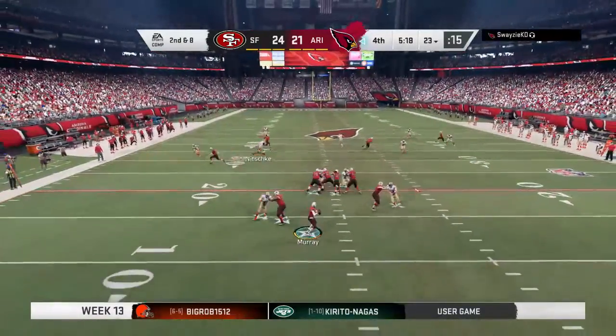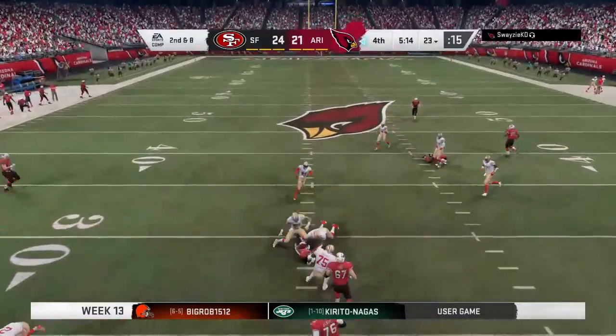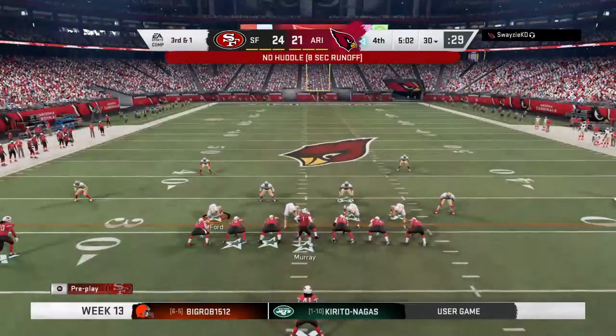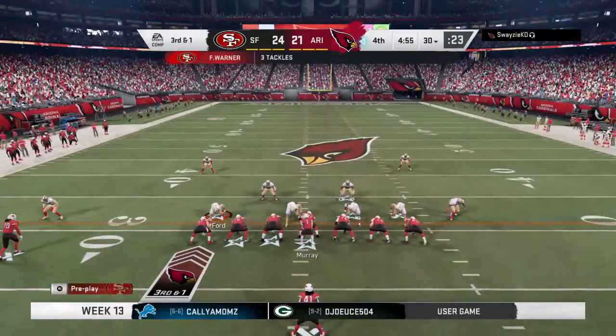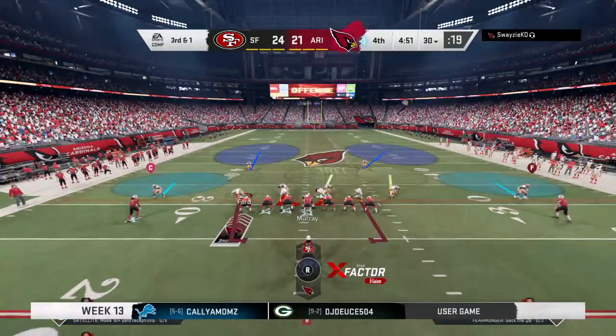On 2nd down, here's Murray. Drops this out to Kamara out of the backfield. And this will go as a gain of 7 as he gets it to the 30-yard line. The Cardinals on 3rd down. They've converted 3 out of 5 thus far. They need just a yard here. It's 3rd and 1. Tighten up.